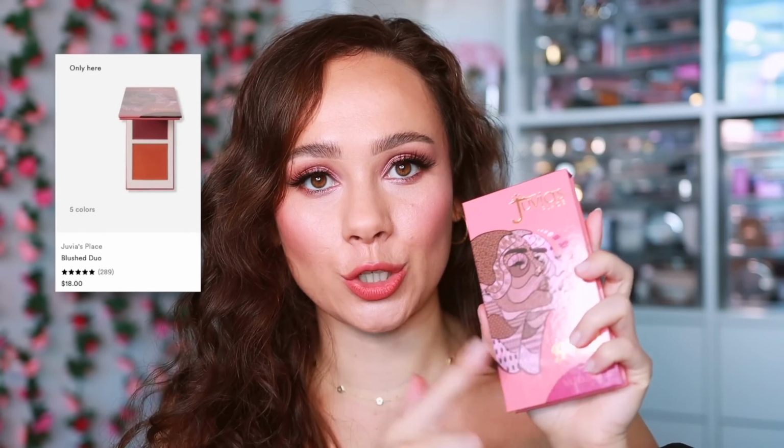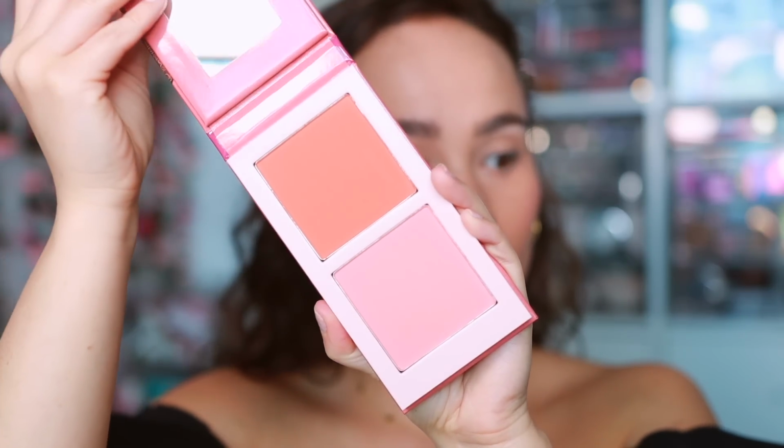Number 6, we have our first powder formulation, also from Juvia's Place. So along with the liquid blushes, they launched these beautiful blush rouge duos. So how they are, they have this cardboard packaging, you have a mirror, and then you get 2 very large blush shades. I'm gonna be honest, I don't love the packaging on these. They're just very big for only 2 shades. However, I really enjoy the formula of these.